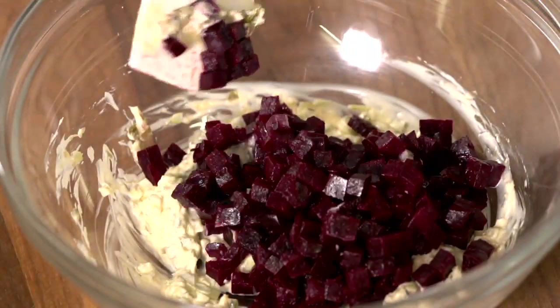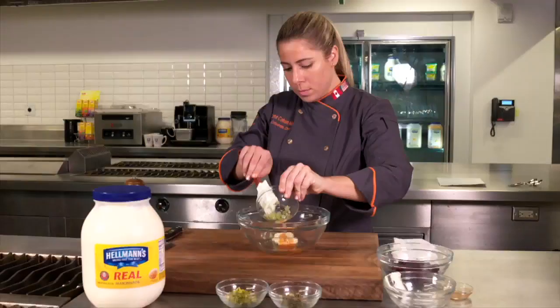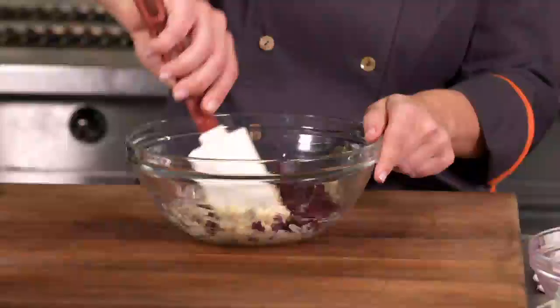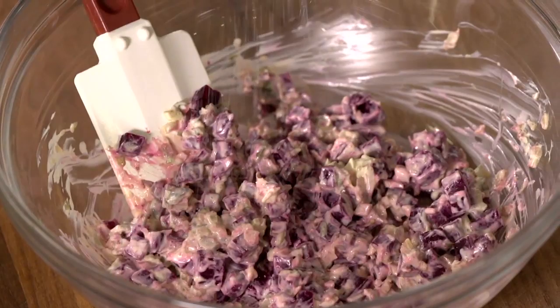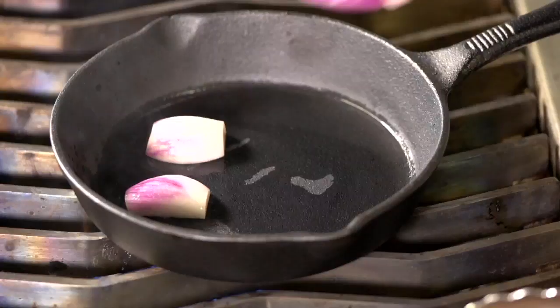These beets have been roasted, peeled, and diced. Combine the beets with the mayonnaise, Tabasco sauce, cornichons, capers, and scallions, and toss gently to combine. Season to taste and hold refrigerated. Add a small amount of oil to a cast iron pan. Cut the peeled shallots in half and sear flat side down until they begin to caramelize.